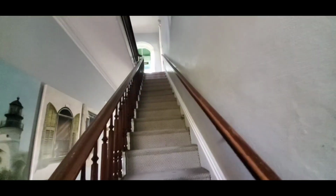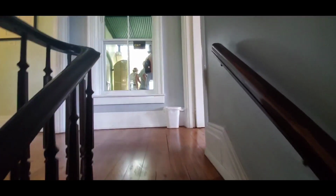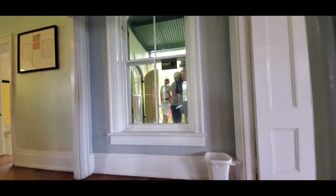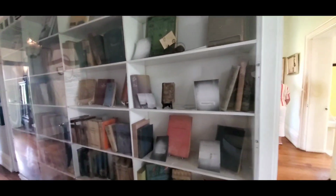So we're gonna go up to the second level. Just think about how many times Hemingway has climbed or stumbled up and down these steps. Especially if you get a chance to read Old Man and the Sea. It's great. This is some of his collection.